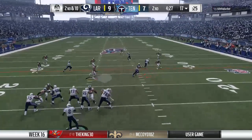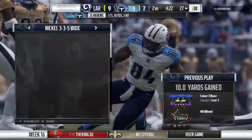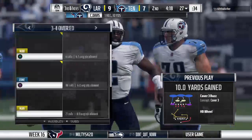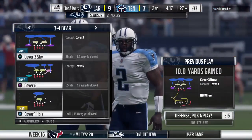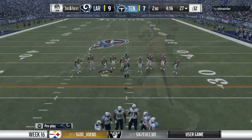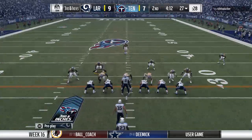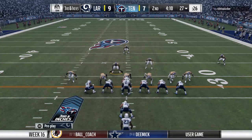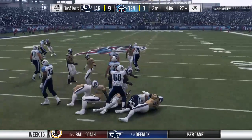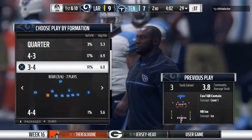He'll try again with the arm here on second down. And he finds Corey Davis. And they'll bring him down at the 27-yard line. They'll wind up getting 10 back as that sets them up for third down. Only 3 there on the pickup, but that's enough to move the chains.